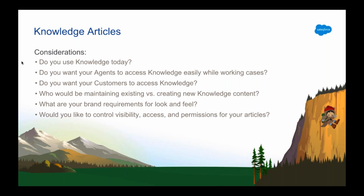So let's keep the data conversation going with a little bit more of a specific topic around articles. When you're thinking about your data, you will also want to think about the knowledge base that you have in Desk, if you have one. So for example, do you have knowledge articles that you'd want to keep and use in Service Cloud? If so, it's valuable to discuss whether or not you'd like to continue using them, whether they need to be refreshed and updated, or whatever is relevant around your current knowledge base.